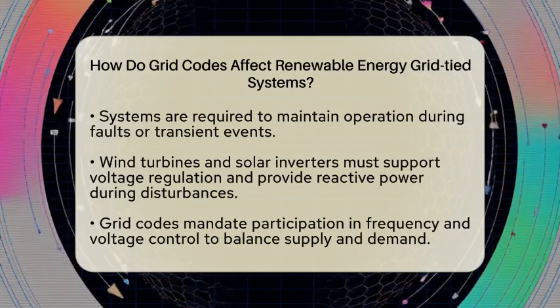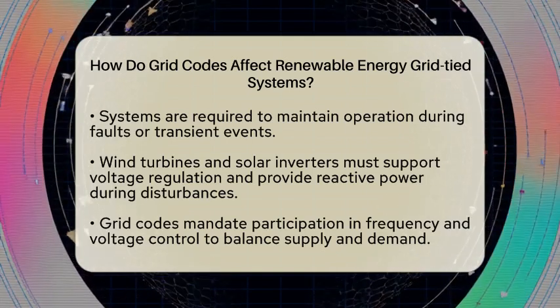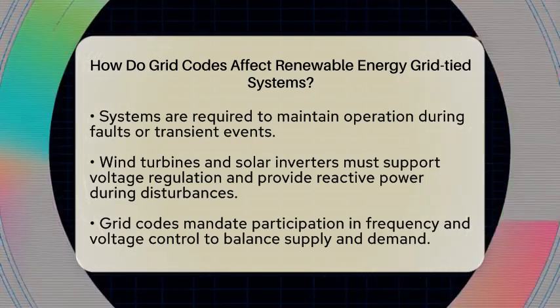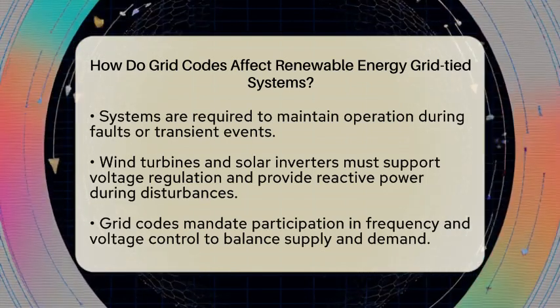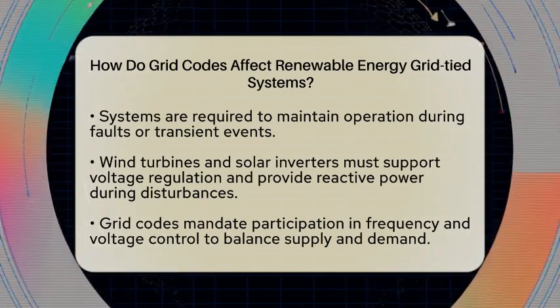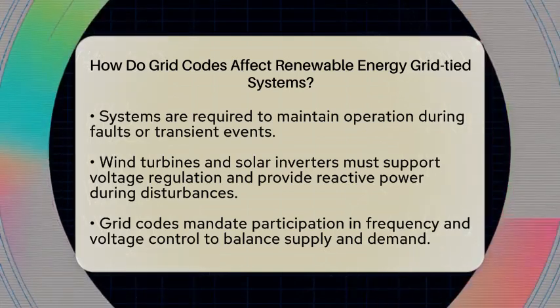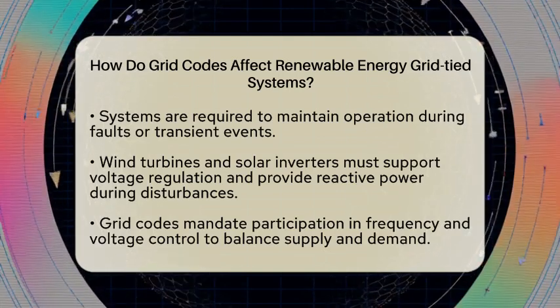Grid codes also require renewable systems to participate in frequency and voltage control. This means they may need to adjust their power output based on grid conditions. By doing this, they help balance supply and demand, ensuring that system voltage remains within acceptable limits.